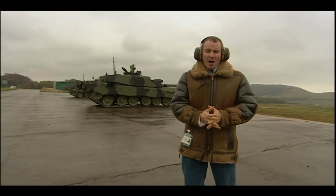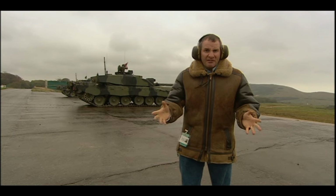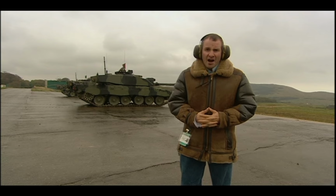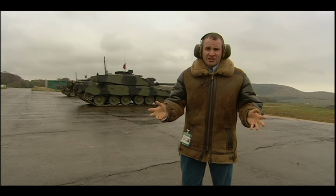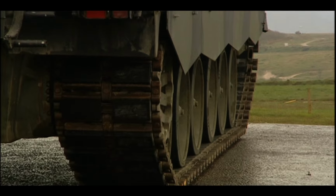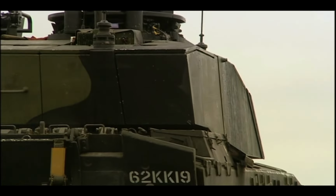This is the British Army's Challenger 2, and what a machine it is. 70 tons all up, heavier than a Tiger tank, and in the right hands with a top speed of 45 to 50 miles an hour, much faster than a T-34, Sherman or Panzer. It ticks all 3 boxes in what makes a tank great: firepower, armour and mobility.